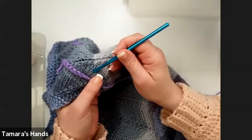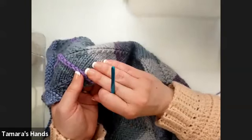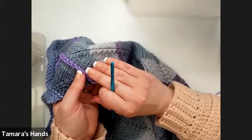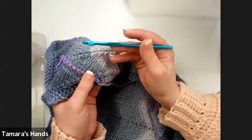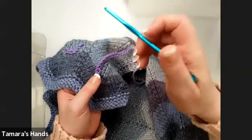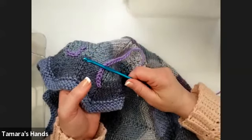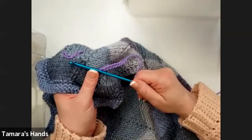So I found that the recommended hook size does work really well for this. I'd be willing to bet that they knit this blanket with the recommended needle size or darn close. So yeah, it's one of those techniques. Since it's an icing and it's embellishment, you need to just kind of play with it a little bit, but I would start with the hook size recommended on the label for sure. Perfect. Thank you so much for that.